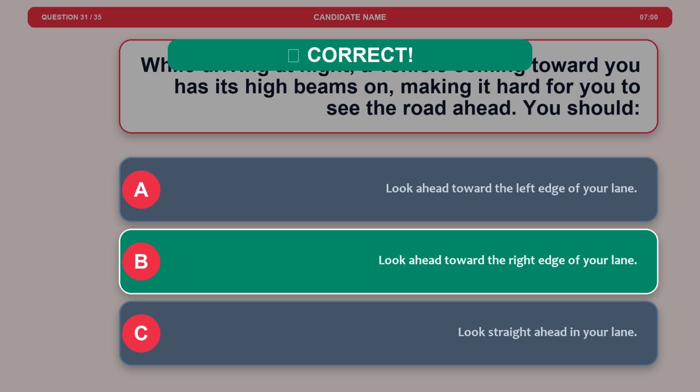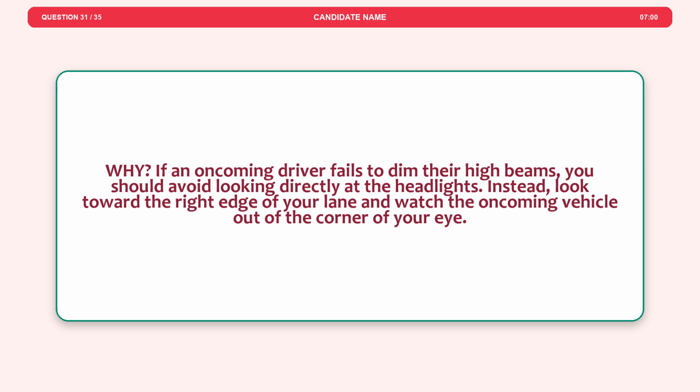The correct answer is option B. Look ahead toward the right edge of your lane. Explanation. If an oncoming driver fails to dim their high beams, you should avoid looking directly at the headlights. Instead, look toward the right edge of your lane and watch the oncoming vehicle out of the corner of your eye.